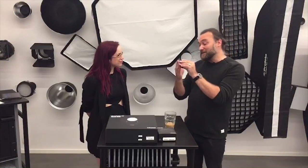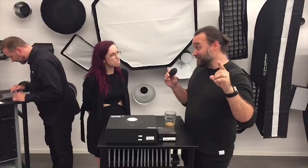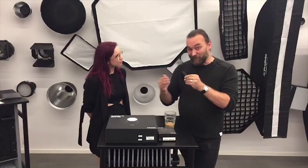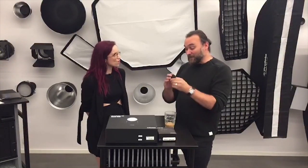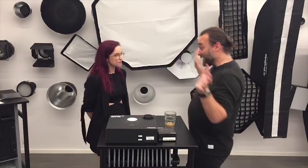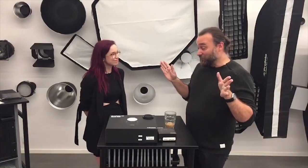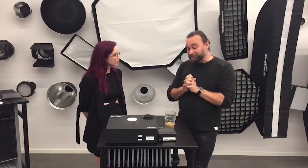But actually the depth of light doesn't change. And I know that there's a lot of people discussing this out there. But mathematically and physically, it doesn't change the depth of light. The inverse square law still applies when having a grid on. So what you do with the grid is cutting off light. You don't angle it in and put it forward. You cut the wrong angles off. So you only have this portion of light left.